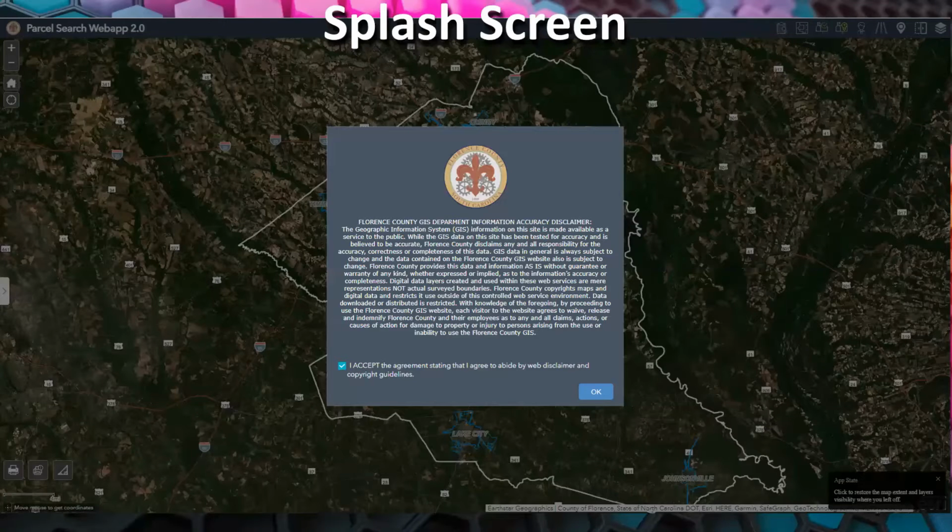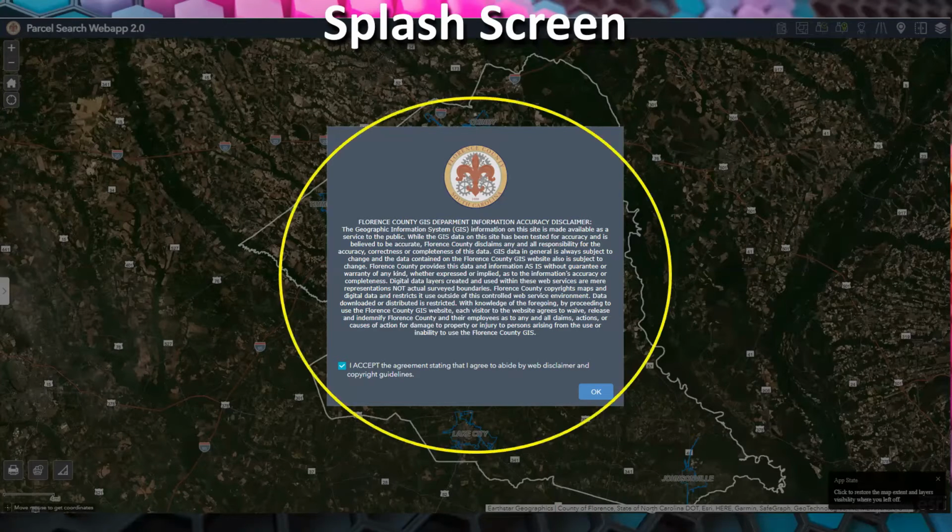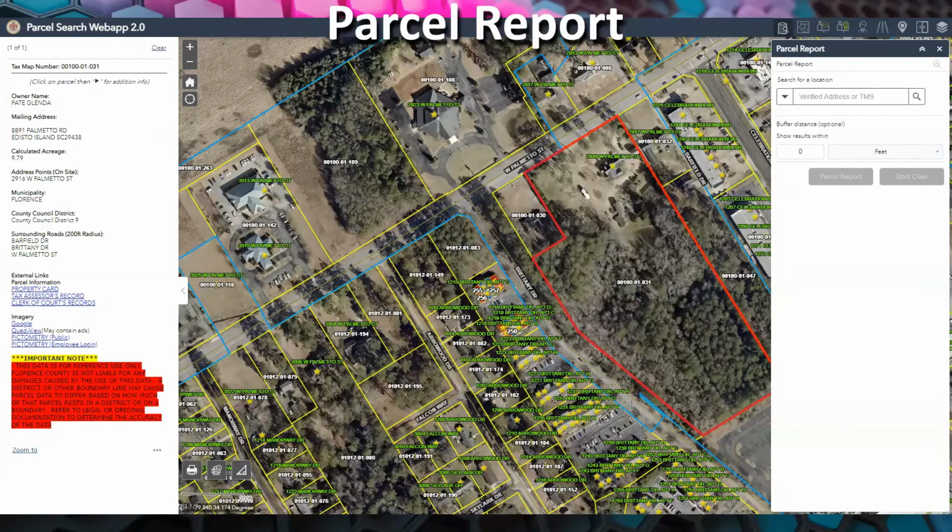First thing, legal mumbo jumbo. You always have to have wording on your splash screen saying, okay, use this, but realize this isn't legal boundaries and things like that. We saw a particular situation where somebody said, I looked at the GIS data and the survey line said this. Slow down. These are depictions of where the property is, not necessarily the actual lines. So all our legal information goes there. It's always important to have a splash screen.